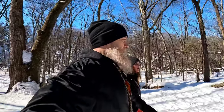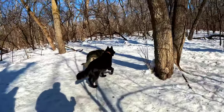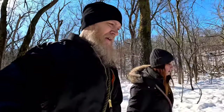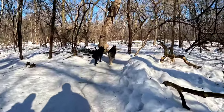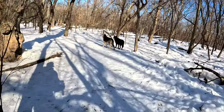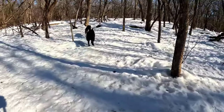A whole handful of people out. Yeah, like I said, I thought there'd be more though. Maybe later. It gets a little warmer. I'm always amazed we have all these beautiful wilderness areas and trails right inside the city, both areas for dogs and areas without dogs, and not as many people use them as you would think. I think a lot of people just don't know about them. Sure, it could be.